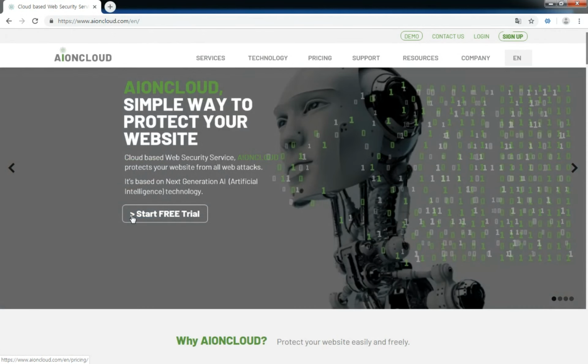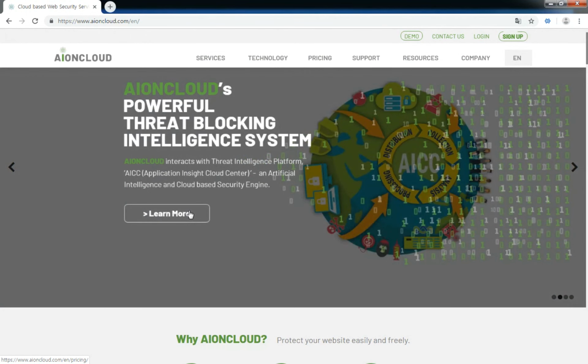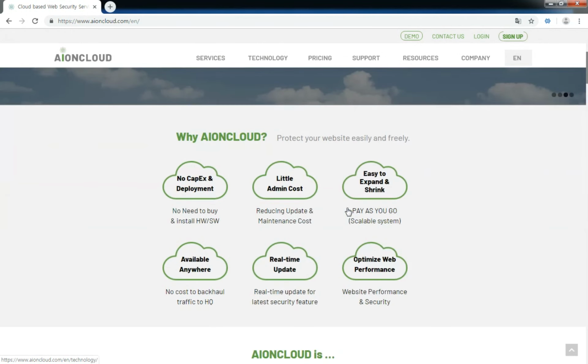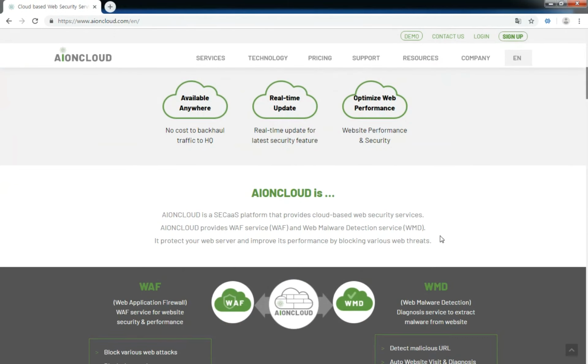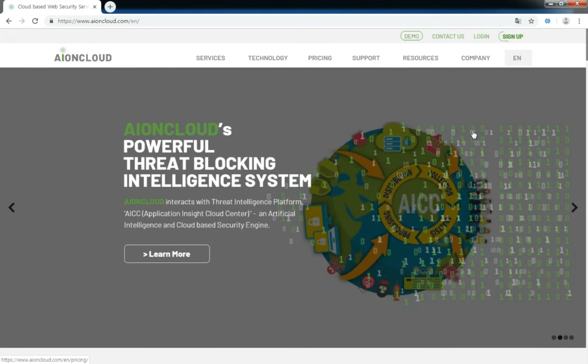You can start a free trial, with up to 5 GB of your web traffic free, so you can give it a shot. And as you can see, why AIONCLOUD? These are the key factors that I have explained to you, along with some AIONCLOUD background. Now I'll show you how to use AIONCLOUD.